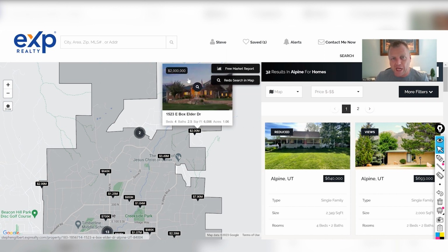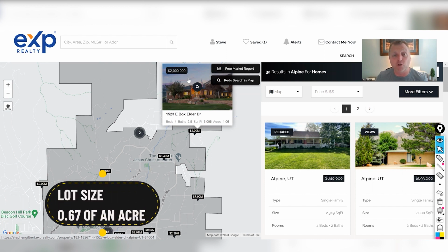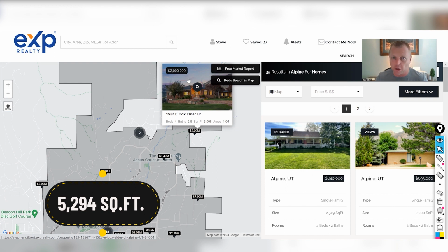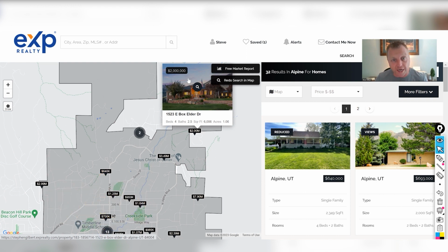What's interesting about Alpine is there are no condos and no townhomes. There are a few twin homes. In fact, there are some new twin homes being built right now, but townhomes and condos, you're not going to find them in Alpine. We have large lots. 0.67 acres is the average lot size for Alpine, and the average square footage of the home is 5,294. So you're going to find larger homes in general in Alpine, and larger lots. We have an average year built of 1994, so we do have a lot of new homes being built. These are going to be nice, newer, luxury custom homes for the most part. But with 1994, there are also your more established areas of Alpine.